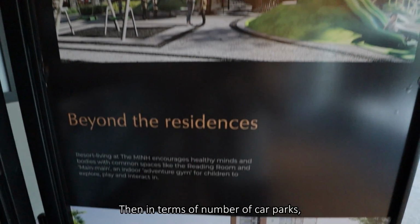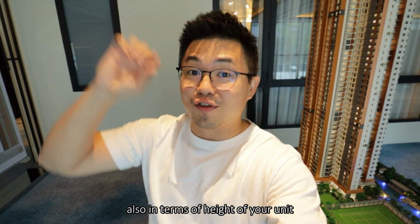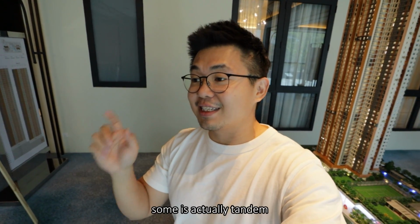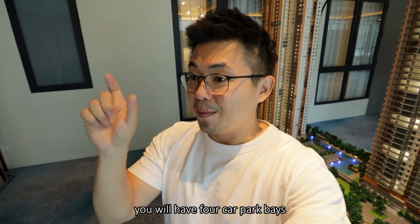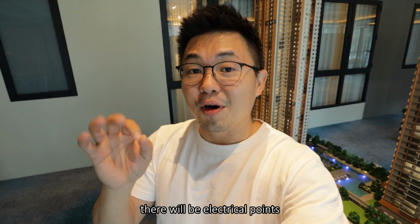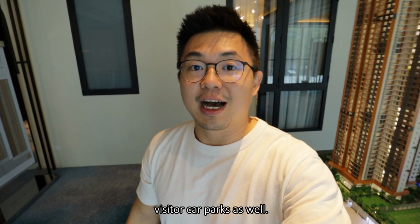Then in terms of number of car parks, it varies in terms of type, also in terms of height of your unit, where it differs from 2 to 4. But the cool thing is some is actually tandem, but it's also calculated as one. So for the really premium units, you will have 4 car park bays that is actually in tandem. In other words, you get to park 8 cars. Nice. And within your car park areas, there will be electrical points for you to charge your new EVs, and that also applies to the visitor car parks as well.